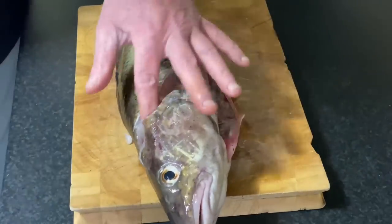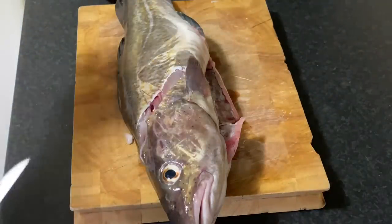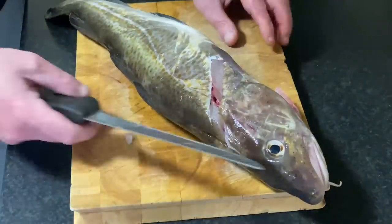So what I've done now is I've obviously released that area of the meat. It's still looking okay, yeah. Right, let's get on with this because I haven't got all day.